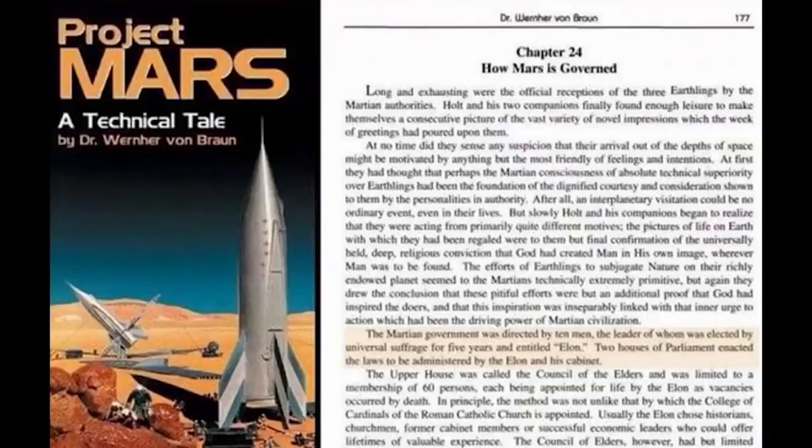How interesting, though, that Wernher von Braun, Captain Nazi NASA guy himself, right, wrote a fiction novel, I think it was in the late 1950s, about a colony on Mars. It just so happened to be led by a guy named Elon. Oh, imagine the coincidence. Oh, but now we've got a Tesla on the way.